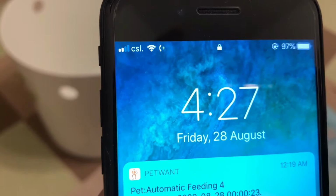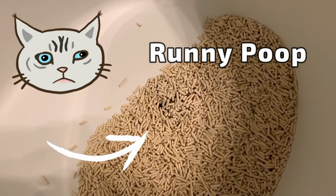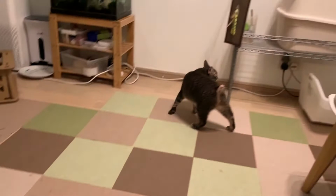Yep, it's 4:30 in the morning and I am stalking my cat poop. Ding Ding just had some runny poop. And now I have to wash the litter box in the middle of the night. And I just kept Buddy from jumping into it. Whew. So I have to do this all week long.